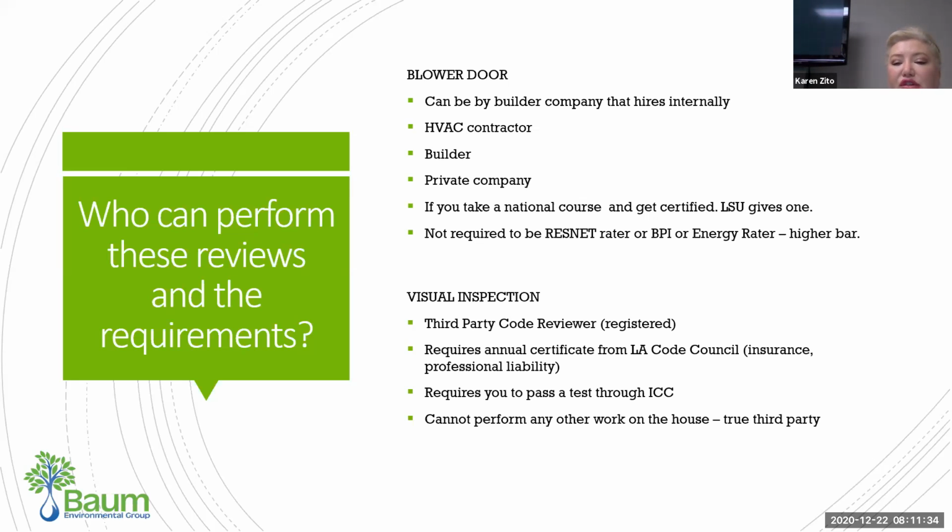If you take the national course and get certified, LSU gives one, I think, every 6 months or something like that, where a national company will come in and give a course, and then it is available to people to take. I think it's a day or 2 days, and they could get certified, and then they could do a blower door test. It's not required at this point to have a ResNet or BPI energy rater to do it.